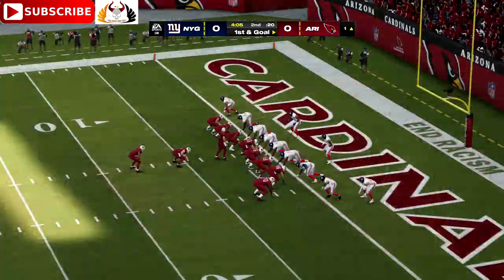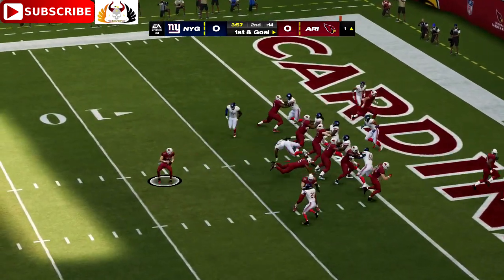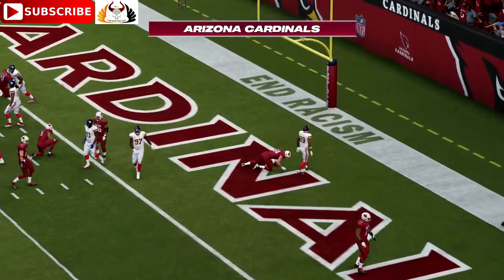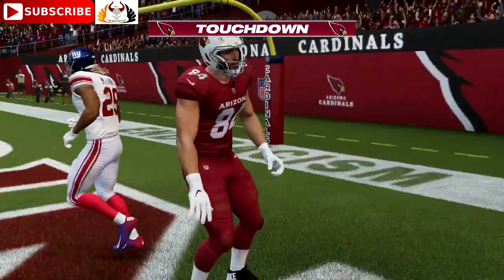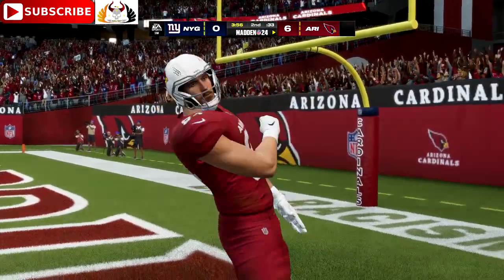It looks like a jumbo set with 3 tight ends here for 1st and goal. Off the play fake, McCoy. Now a battle for the football. It's caught. It's a touchdown. Jeff Swaim, a 1-yard touchdown reception.